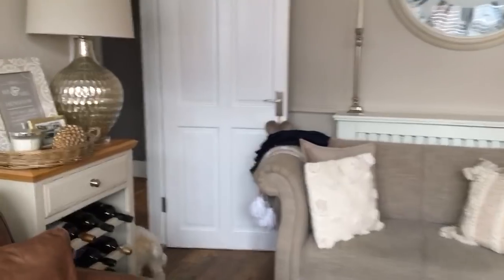I'm just going to look for the back of the remotes. This is mum life. The boys are playing, they get a bit heated in their little debates.